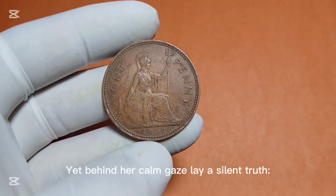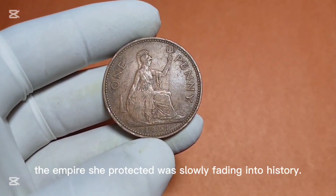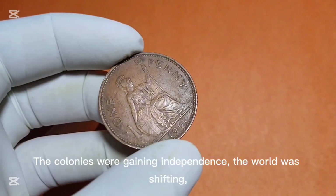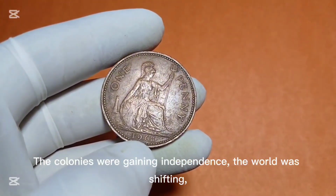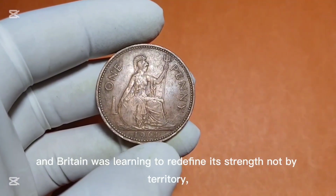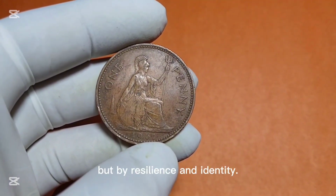Yet behind her calm gaze lay a silent truth. The empire she protected was slowly fading into history. The colonies were gaining independence, the world was shifting, and Britain was learning to redefine its strength not by territory, but by resilience and identity.